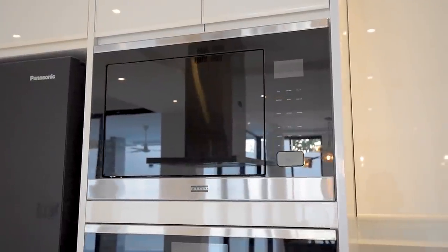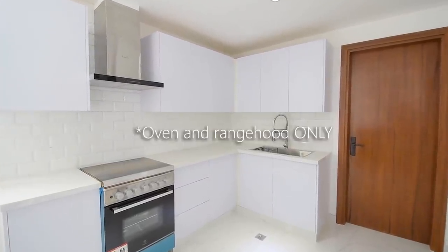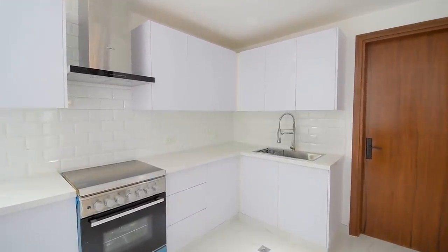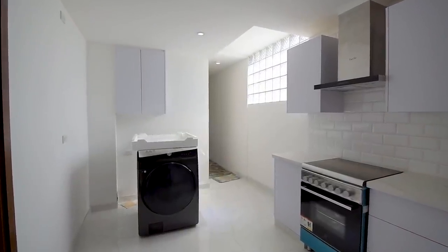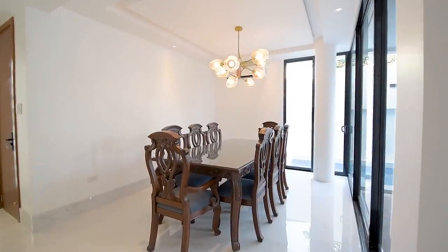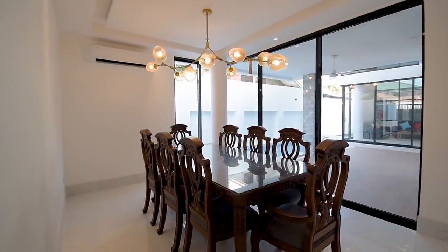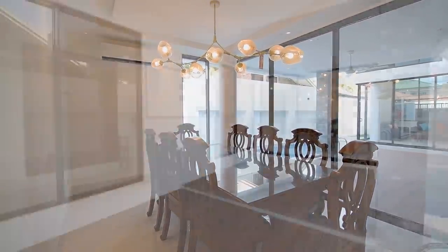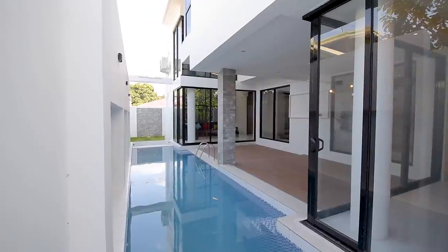And on your informal kitchen, the owner is very generous kasi naglagay din siya ng mga range hood and induction. And for your laundry area, meron na din yung washing machine. So another thing is, on your dining, you have the furniture already or your dining setup and a pendant lights. And meron na din yung air conditioning unit. And another special feature of this house, meron ka ng lanai area and a lap pool. Siguro nasa 4 to 5 feet deep yan.